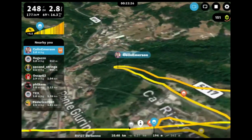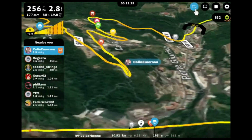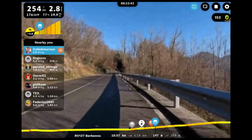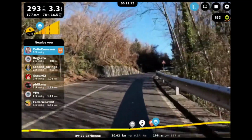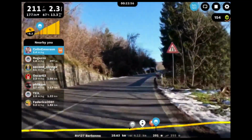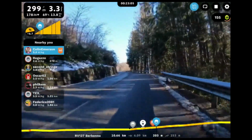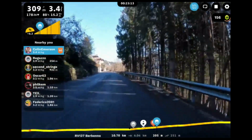So I went to a map view here. You can see that Ragazzo is on pretty much the same switchback as me. Everyone else is kind of tailing off behind on the switchbacks behind us on the map view there. Hopefully you caught that. So moving on, we are now only 6 kilometers from the finish with 253 meters to go. So it's not crazy climbing, but that's still going to be an average 4% gradient the entire way.